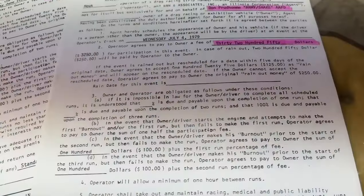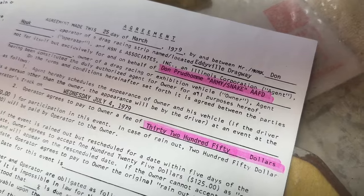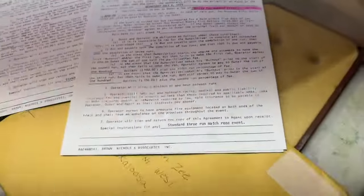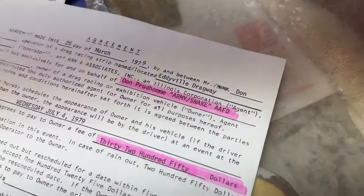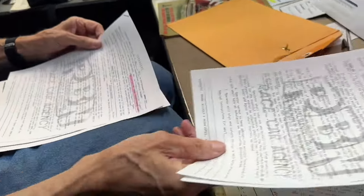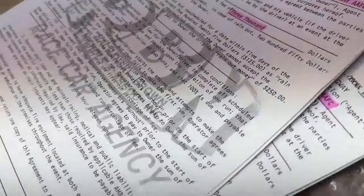All right, there it is. They had a lot of good cars at Eddyville. $3,250, the agreement between the raceway. Oh yeah, they had them all, boy. So how did you get all these? The track manager made them for me. Well, I figure they're in pretty good hands. It's like the Eddyville historian. They're copies, is what they are.